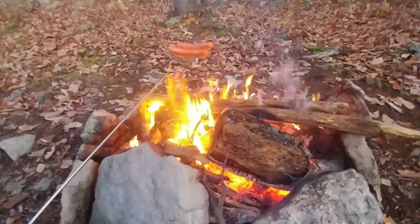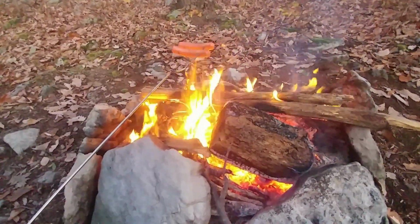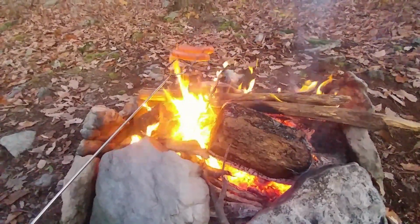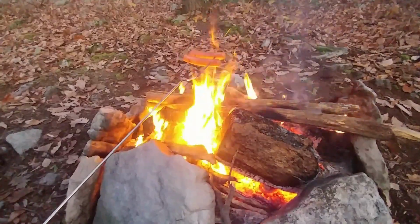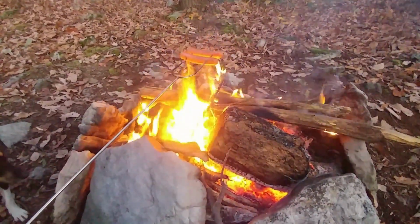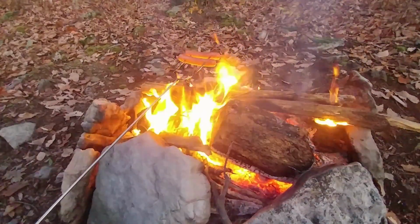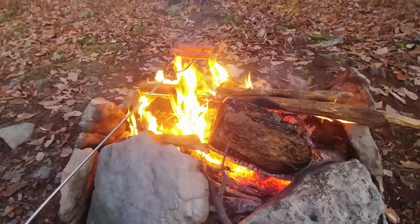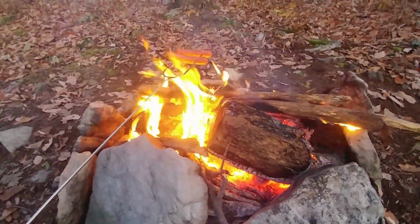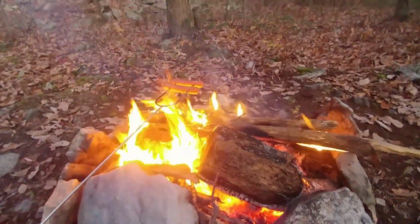Alright guys, I'm gonna roast up some cheese dogs here for supper, and then later on tonight, once it's dark out, we'll make some soup, probably make some clam chowder. Be nice and warm as the temperature gets cooler. Ain't bad out now, still probably about 50 or so. I think the high today was about 54, so ain't bad.